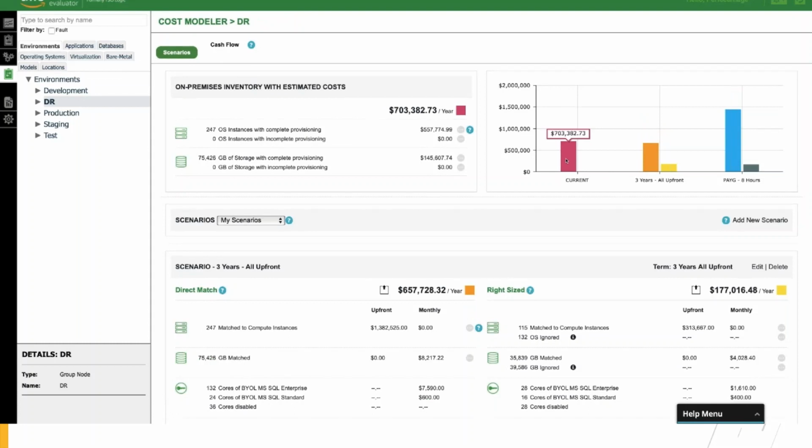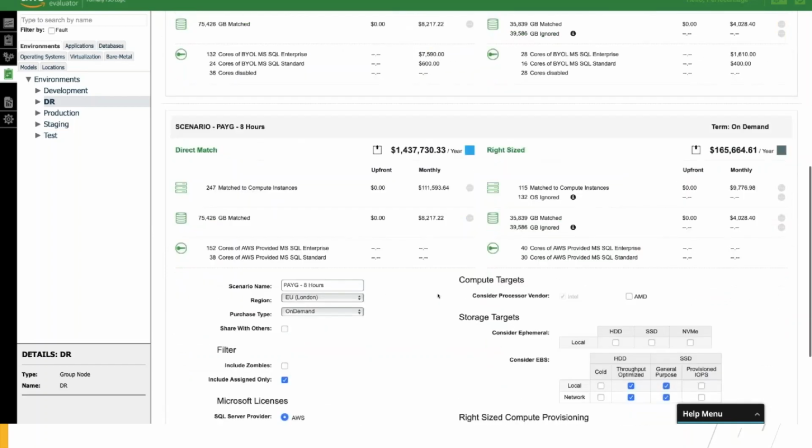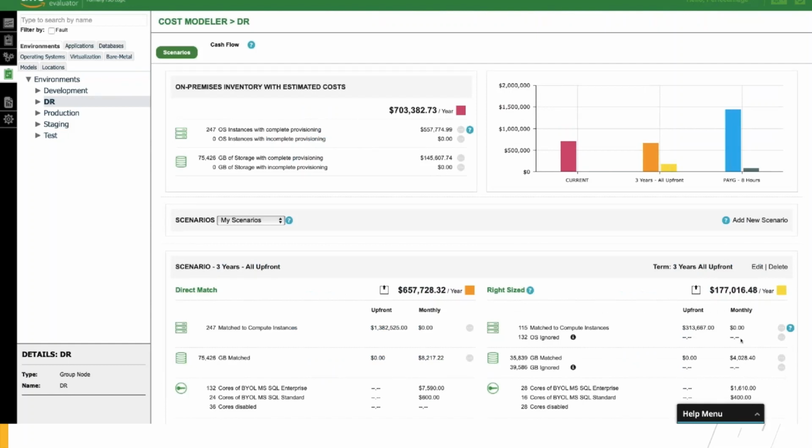So our costs associated here. What we're going to do quickly is, we're now on the DR environment itself. If we edit the scenario for this 8 hours pay-as-you-go, because in a DR scenario you're not going to run 8 hours a day, let's change this down to say 2 hours per day. Ideally, you're not going to even be that, but it gives an idea of the costs and how quickly within the scenario it can change. Our current cost hasn't changed, so it's still 700,000 for our DR environment, but our cost for pay-as-you-go has now reduced from about 165 to 77,000. So that's just 2 scenarios there.